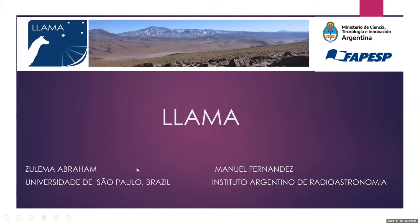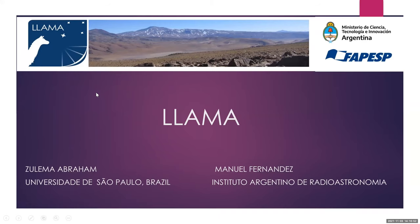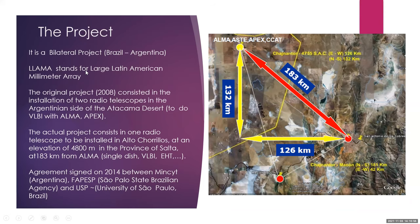I'm Zulema Abraham from the University of São Paulo in Brazil, and Manuel Fernandez from the Instituto Argentino de Radioastronomía is part of the project also, besides many other people. I'm talking about LLAMA. It's not the llama, it's this nice animal here. But LLAMA really is a bilateral project between Brazil and Argentina. LLAMA stands for Large Latin American Millimeter Array. The name is because the original project consisted in the installation of two radio telescopes on the Argentina side of the Atacama Desert to do VLBI with ALMA, APEX, or whatever.